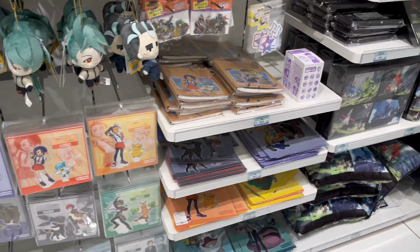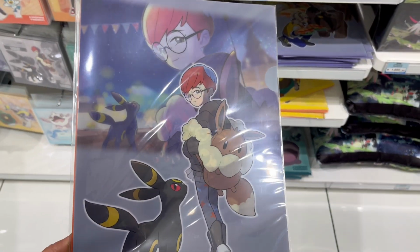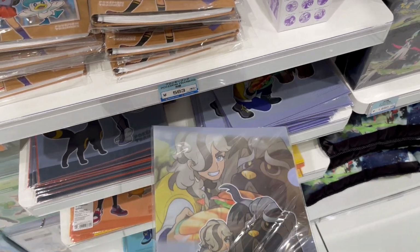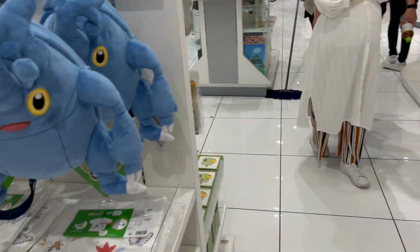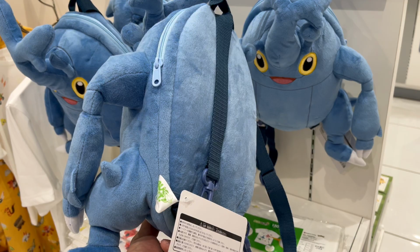I've mentioned this before in my previous videos, but these trainers are some of the leftovers from last year or so. They must have really mass-produced them. Can't believe they still have them in the shop. Let's take one more look at Heracross. Very cute backpack.